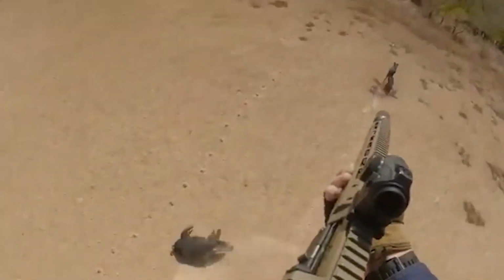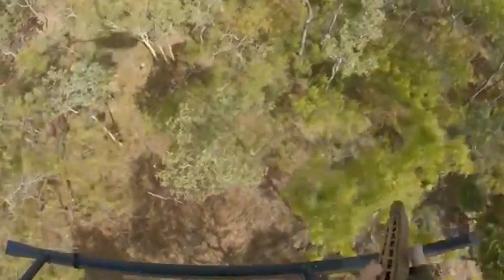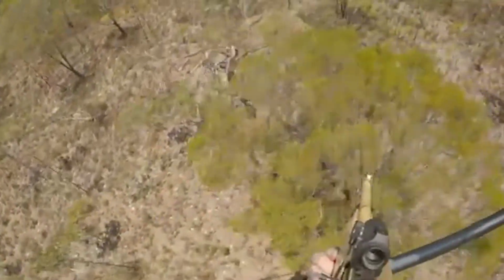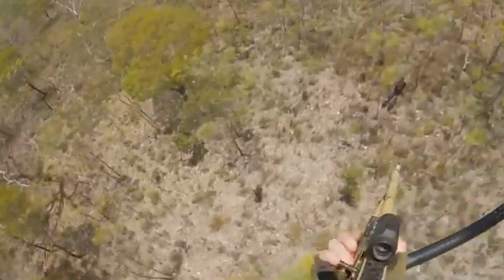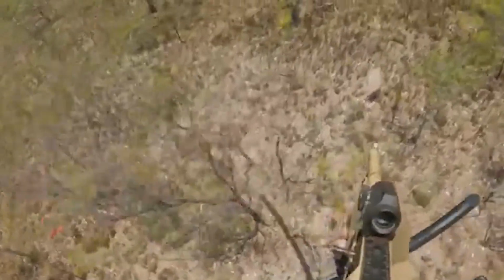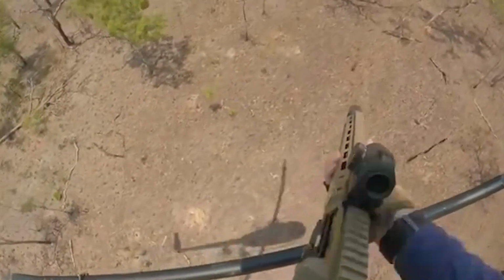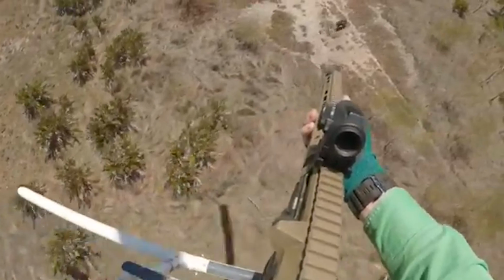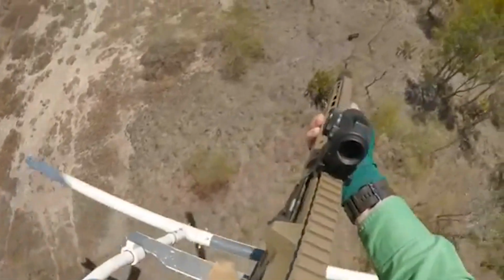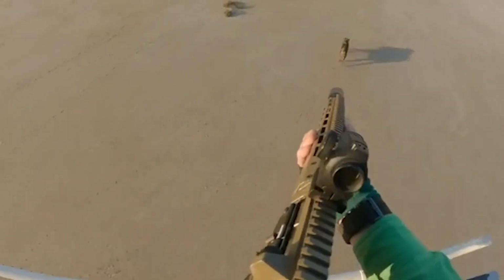The shooter must take into account both helicopter and target movements. This requires them to stay ahead of the target, predicting where the boar will be by the time the bullet reaches it. The helicopter's speed can vary but typically ranges between 30 and 40 mph during firing. Accuracy is critical, not only to ensure a quick, humane kill but also to prevent stray bullets from causing unintended damage. A typical hunt can kill from 10 to 20 wild boars, depending on the density of the herd and the duration of the flight.